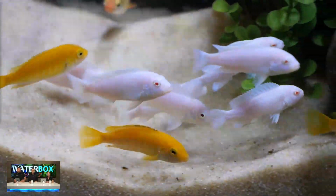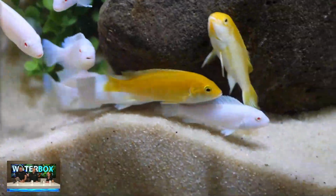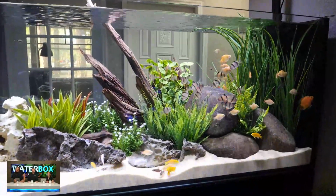Everybody's like, oh, saltwater. Dude, the freshwater fish are just as colorful. Look at these beautiful fish. If you pick the right color combination, you can definitely find a lot of color in that. Look at them.